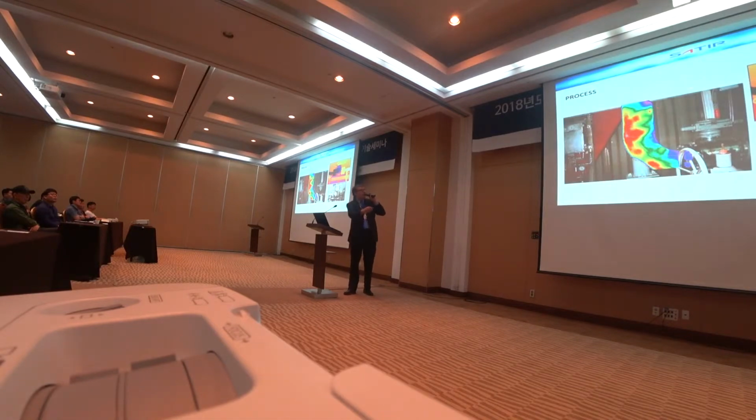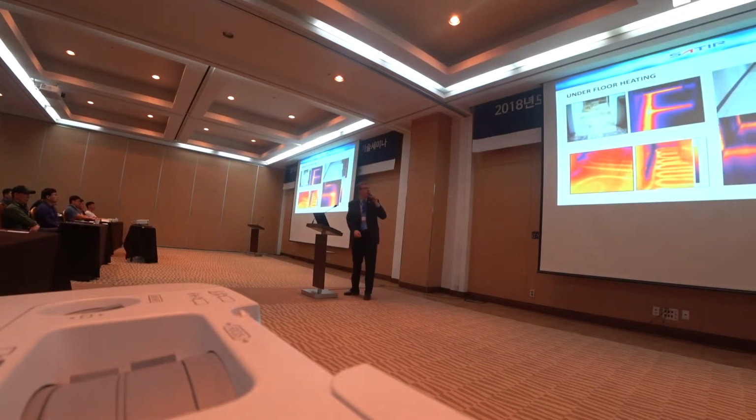Blockages in pipework. So again, is that blockage due to sediment, or is it the insulation failing within the pipework? Very difficult to understand, but we know there's a problem. On here, we're looking at the valve, and it's not letting any heat through, so we know the valve is functioning correctly.